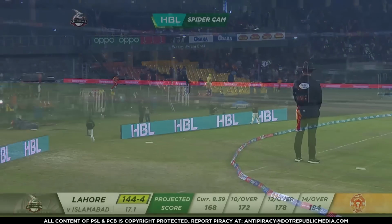Now he's reversed the pressure. The pressure is on you making your debut. What are you going to bowl now? Is it going to be short?